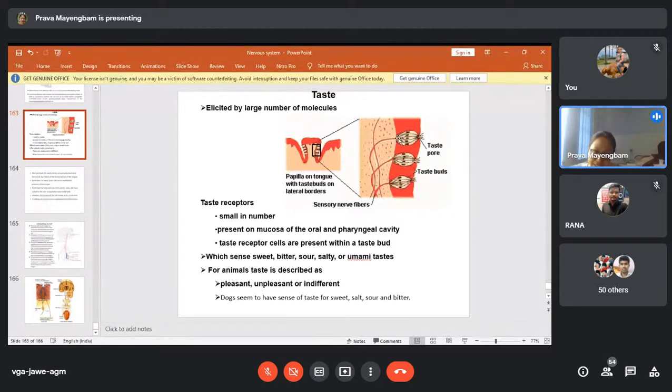These taste cells are all connected with nerve terminals. They elicit certain changes in the taste cell, leading to depolarization of those taste cells and further transmission of the impulses. Like we discussed for smell, there will be an increase in sodium influx or an increase in calcium influx, depending on the taste. It is not very clearly known so far in animals which mechanism is involved.